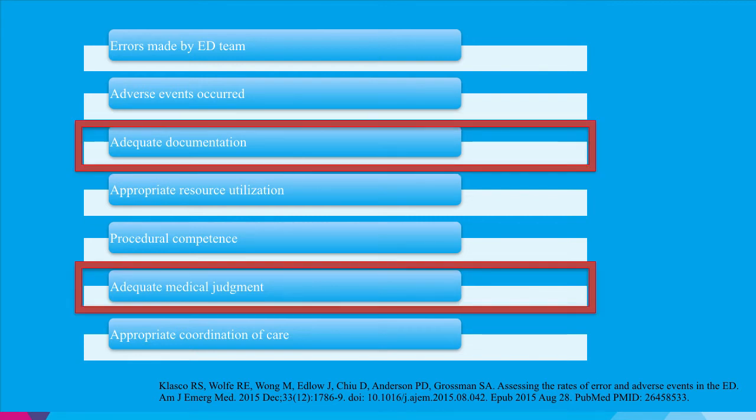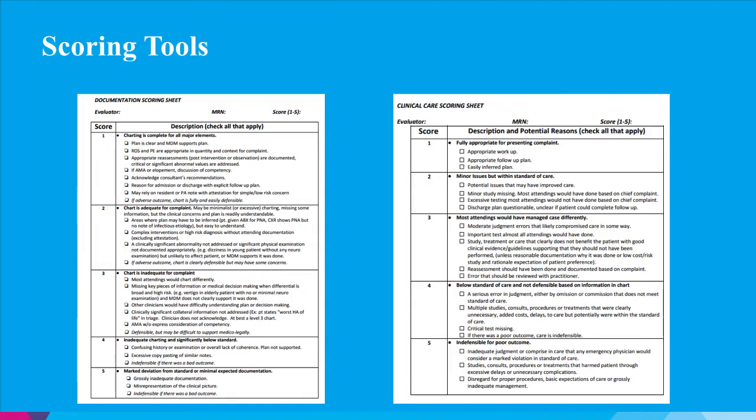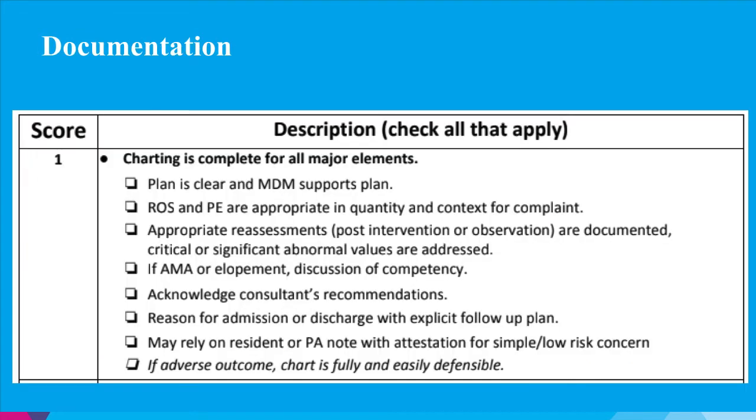For our scoring tool, we chose to focus on documentation and clinical care. Our thought process was they were most easily determined from chart review, and they incorporate aspects of the other criteria listed above. Here you can see the scoring tools that we developed. 1 being the best, 5 being the worst on a 1 to 5 Likert scale. You can see documentation on the left and clinical care on the right. We're going to take a closer look at scores 1, 3, and 5 for each of the scoring sheets.